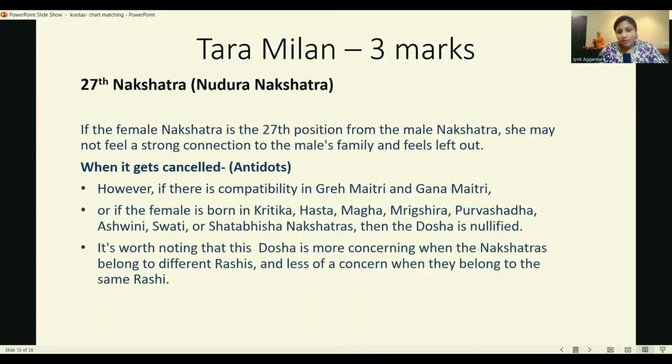The thing is, the 27th star is the last star in the sequence. So, if the female star is the 27th star in relation to the male star, it is referred to as a distant star. She may feel excluded, but remedies exist. In future assessments, as a part of the family, she will feel a bit left out. She will feel that she doesn't belong here. But there are some antidotes to this that can significantly nullify this concept.